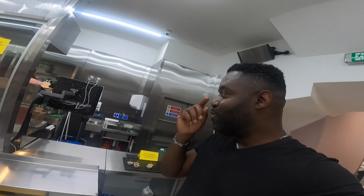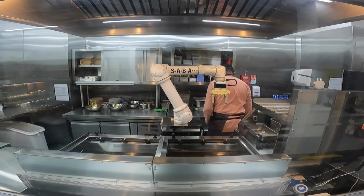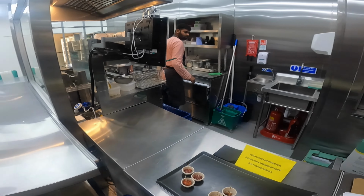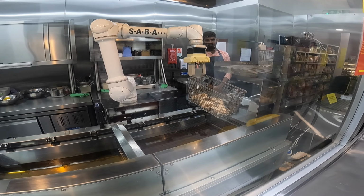I forgot to tell you guys, the fried chicken I just had is cooked by a robot. You got that robot there. The guy's going to start up the robot so I can see how it works. How cool is that? Having a robot cook for you.